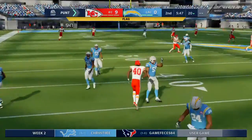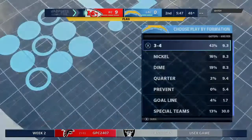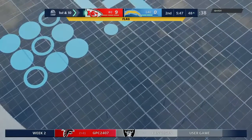Taking it about the 36. So they will accept the penalty and move forward.